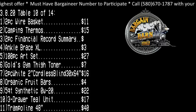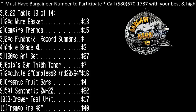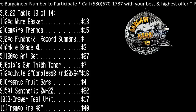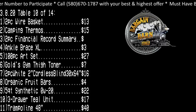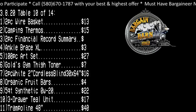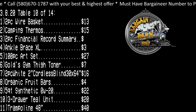So we are $13, $15, nothing, $3, $27, $7, $16, $4, $22, $17, and $40. We got 20 now on three drawer unit.